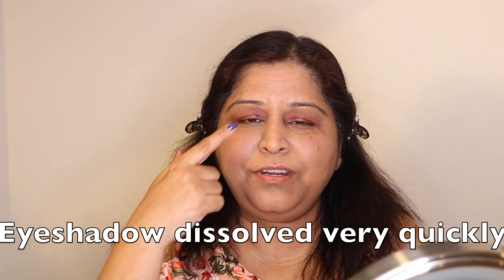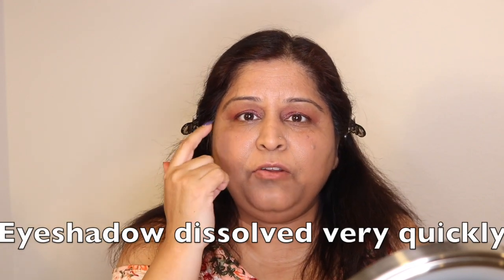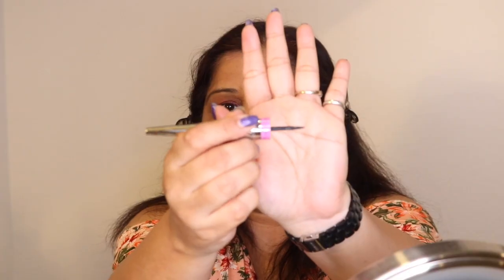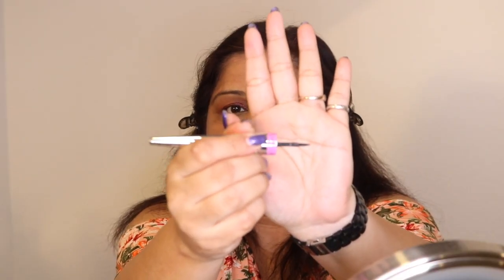So now I'm going to apply the liner. Yes, I know I've not done the eyebrows yet, or anything under my eyebrows. I will do it later once I apply the liners. I have two liners over here. One is this liquid liner, no retouch needed, that's what it says. And this is a waterproof liner. I will wear this waterproof and see how it goes. This is how the brush is, and this is a felt tip.